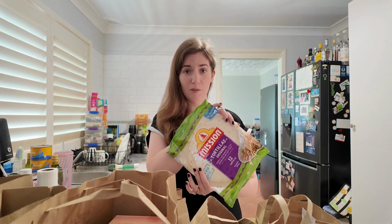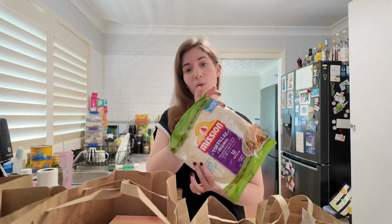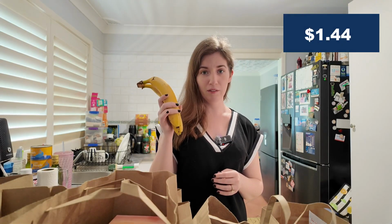So starting off with what we got: tortillas, because we're going to do chicken quesadillas for lunch/dinner some nights. These were $4.50. And I'm not going to do one big picture. I'm just going to start putting things away as I do this. Next up, I grabbed 2 bananas. These were, both of them, $1.44.